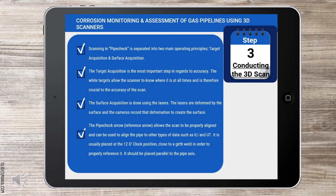Scanning in Pipe Check is separated into two main operating principles, which are target acquisition and surface acquisition. The target acquisition is the most important step in regards to accuracy. The white targets allow the scanner to know where it is at all times and are therefore crucial to the accuracy of the scan. The surface acquisition is done using the lasers.